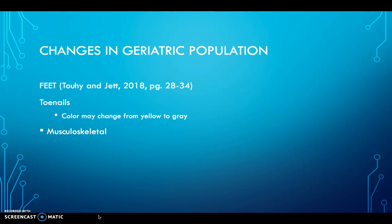The musculoskeletal system changes in the elderly lead to tense ligaments, tendons, and joints. Tui and Jett note on page 28 that these structures become dry, hardened, and less flexible. Cardiovascular changes include the thickening and stiffening of the heart tissue, which cause a decrease in the body's ability to circulate oxygen throughout the body. This strongly affects the lower extremities and feet, which causes difficulty in retaining heat. Many older people often feel cold in rooms where others are comfortable, and this is directly related to that.